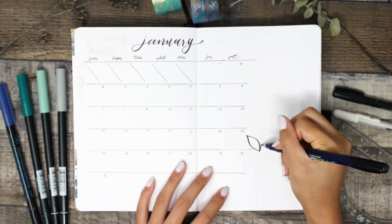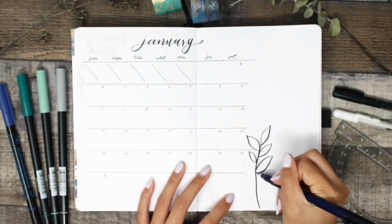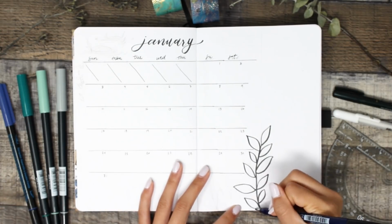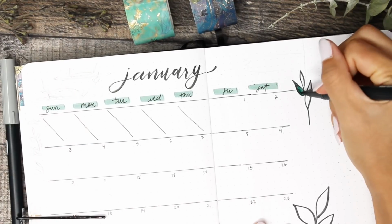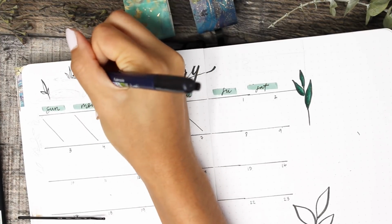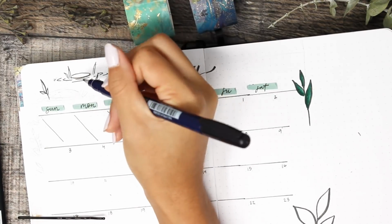On this calendar spread, we are keeping it pretty simple. I'm not drawing any houses or anything on this page because I'm going to mainly focus on just placing a few plants here and there. I generally like keeping my calendar spreads pretty simple because I just want a lot of room to do some proper planning. At the top and bottom of the left page, I'm going to draw a few stepping stones to better tie in the theme.